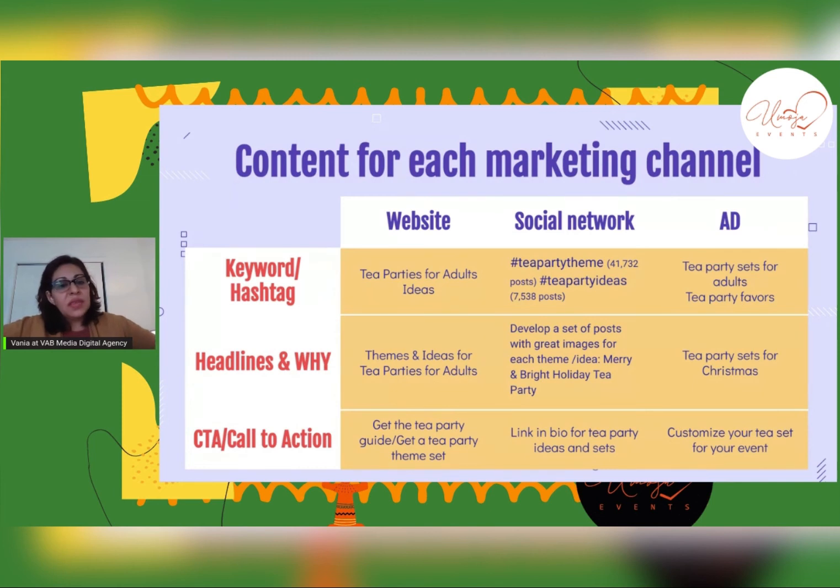You also want to make sure that you have good headlines for each of these things. Like I said, the headline really does matter. The meta title is like the title of your article. Themes and ideas for tea parties for adults is probably not a really catchy one, but it does answer the question of what is on your page. So just be a little bit more creative. And then the same with social networks. On Instagram, you want to have a really great image, or on Facebook, a really great headline. And why should this person come to your website? What is it about your product or service that is unique?